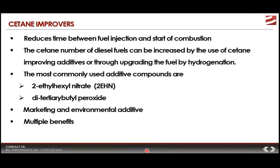All right, so cetane improvers. What do they do? Well, we mentioned this when we were talking about that ignition delay. The basic thing that a cetane improver does when it's added to fuel is it reduces that ignition delay. It makes it shorter, or it reduces the time that passes between when the fuel is injected and when combustion actually starts.